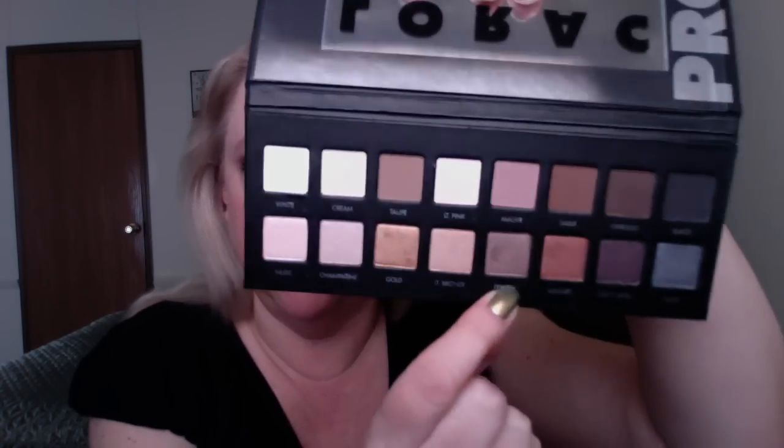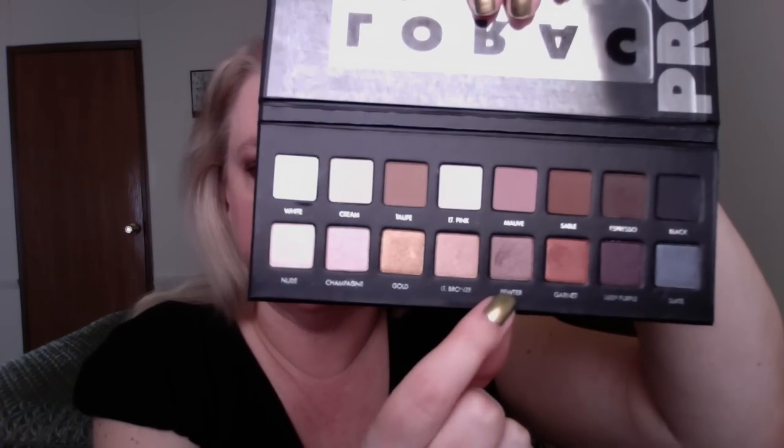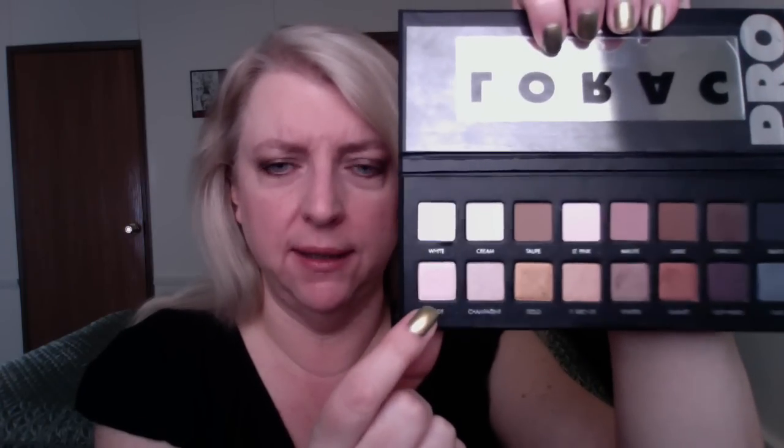And then today, just to give you an idea what I did today, I used the Pewter color on my lids. And this is just a really nice taupe, shimmery taupe color. And then I used the Nude as my highlight, which I really, really like for a highlight color.